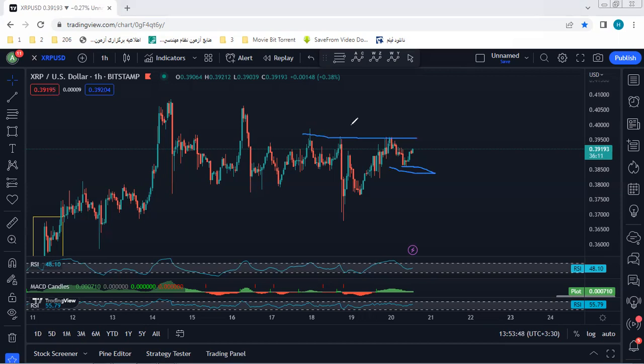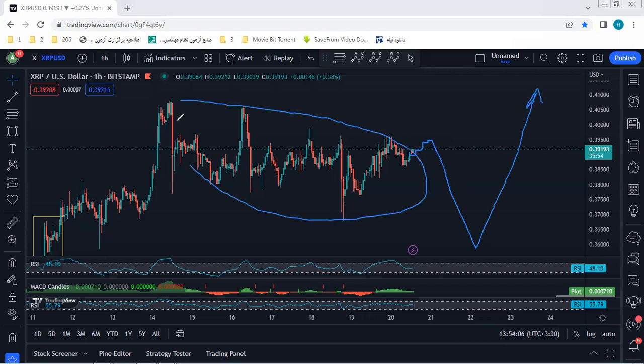But if at the first point we want to put our entry above here, our stop loss should be at least somewhere below here. Okay, but if the price continues as a corrective, we are not going to take the trade. We wait for the next drop. This is the best option. We will take it. All right, or we wait to see the breakout of this one. As a breakout correction, we will take the trade.